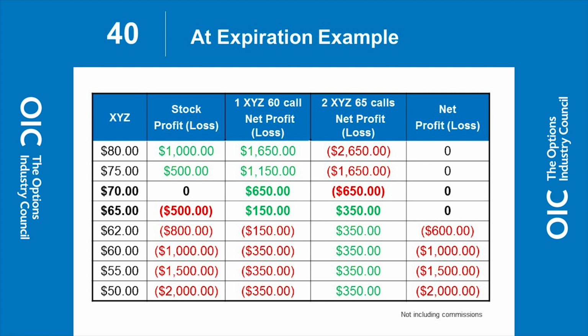The good is I'm lowering my break-even to 65. The bad side of this is I don't participate above that. I just want to break even. I want to lower my break-even and get out of this thing. So this is called the repair strategy.